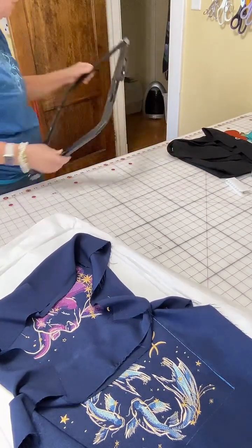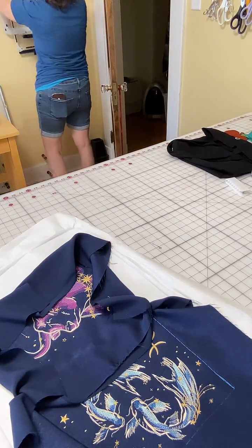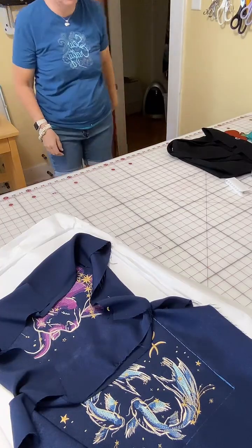Okay, I'm going to put this hoop over here so it's not in my way. It has a home. Everything has a home.